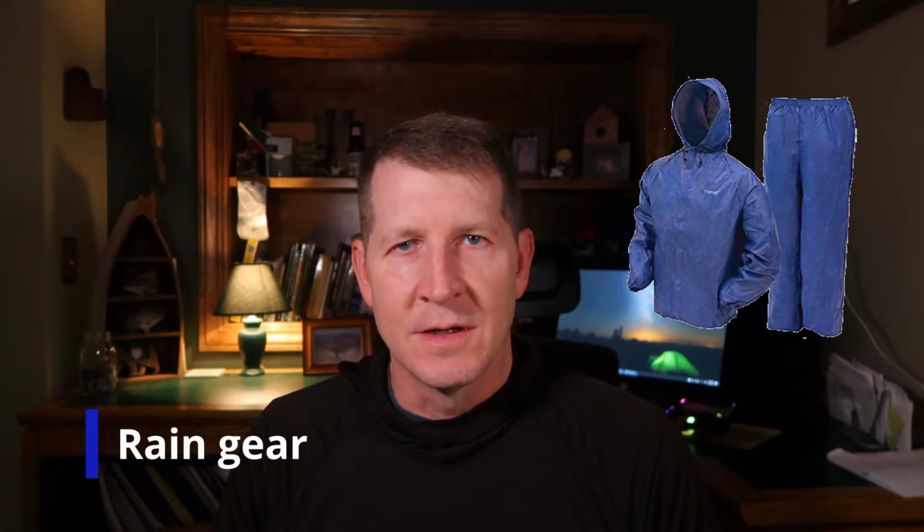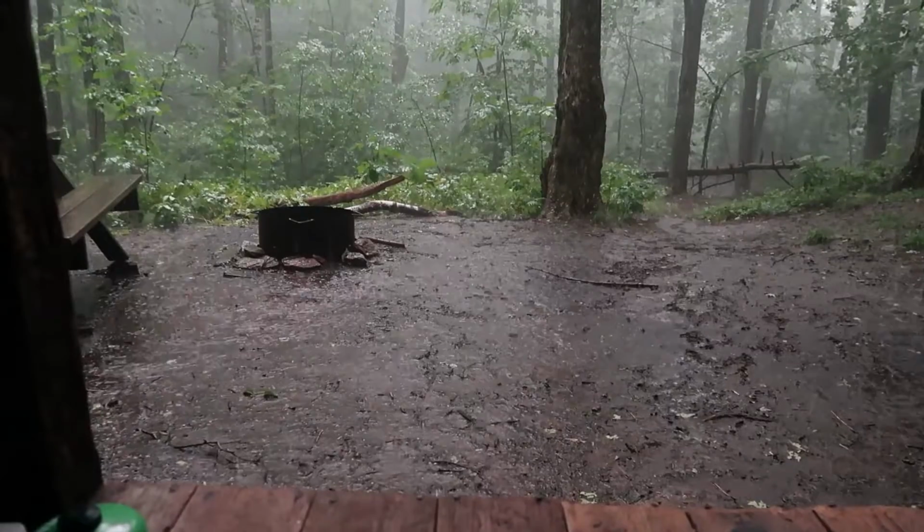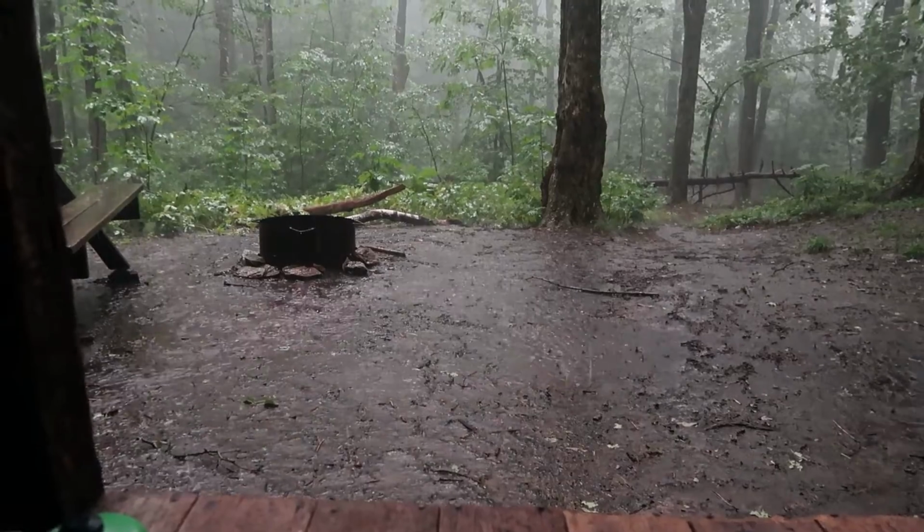Next, I'll talk about rain gear. I've been using Frog Togs for pretty much as long as I've been backpacking, and they've served me pretty well. However, on the Long Trail, it rains so often and so heavy and so long that I completely wetted out in my Frog Togs top several times, and that left me a little bit wet, cold, and miserable.